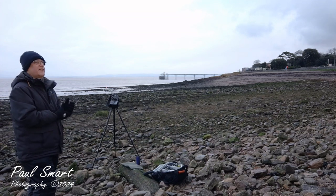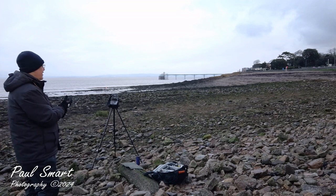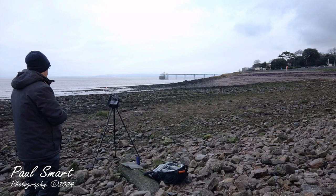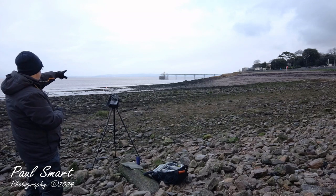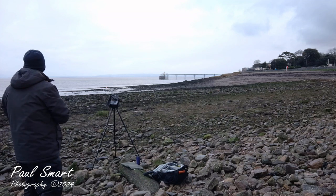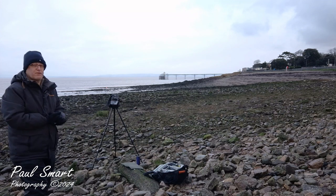We weren't promised any rain today, but we have got some rain, and I can just see the sun poking through as well. So I might take some more photos. You can see the sun is coming on the end of the pier there, so that will be good. So I think some more photos before I put the drone up.